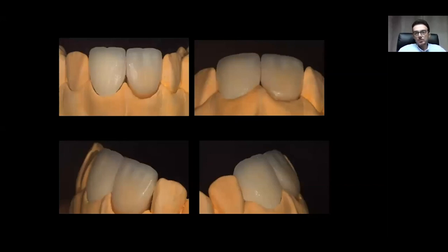This is what you feel every time you send to your lab, or even if you are using CAD/CAM or heat press technology in your dental office, this is the same feeling that you feel, that there is something missing. There is still a step that makes our restoration more natural. Back to our title, the Triple R protocol will help you: you have to recognize color shapes, record them, and then you will start to replicate them, okay?